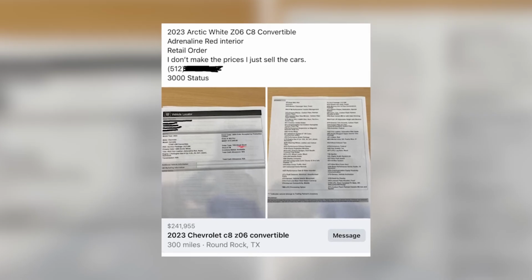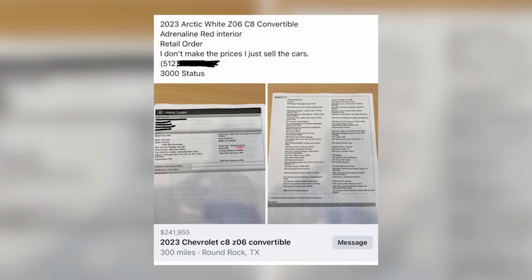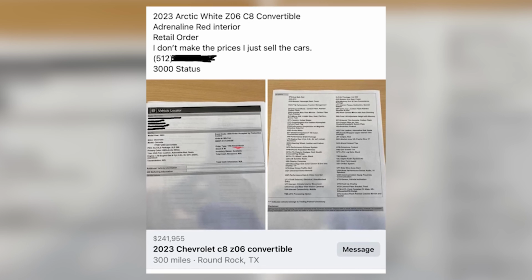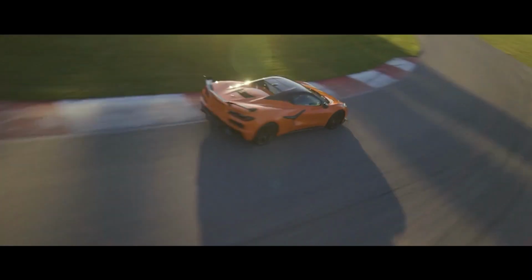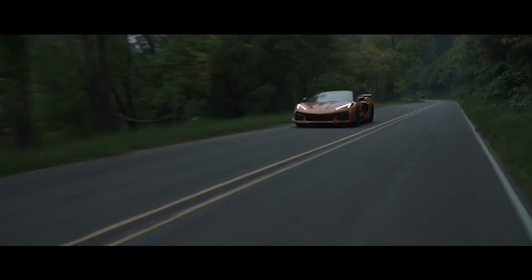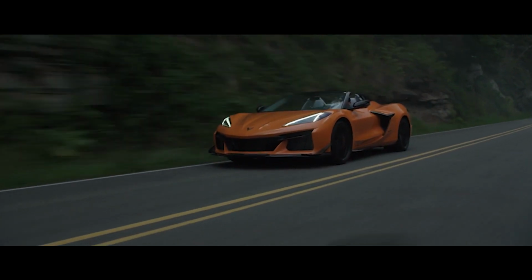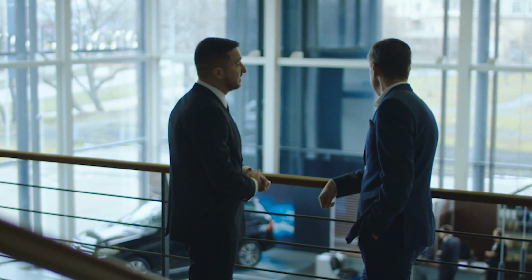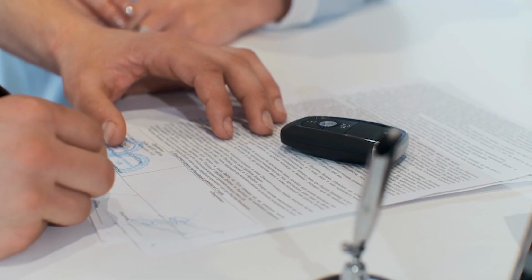As you can see from this Facebook post, someone working out at a Chevrolet dealership could not only order a C8 Z06 but also sell it for more than $100,000 over MSRP. The most frustrating aspect is that this is a retail unit. As a result, this is not a customer-sold unit. Nevertheless, the dealer could order this car based on the dealer stock allocation they received as a retail order.